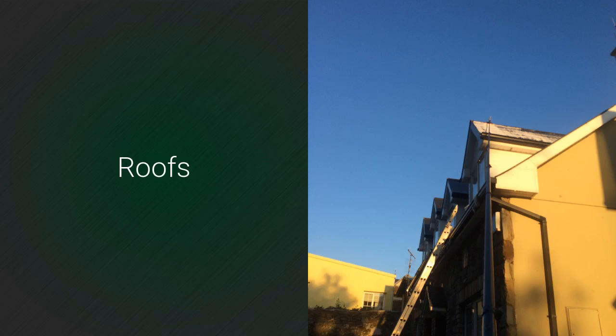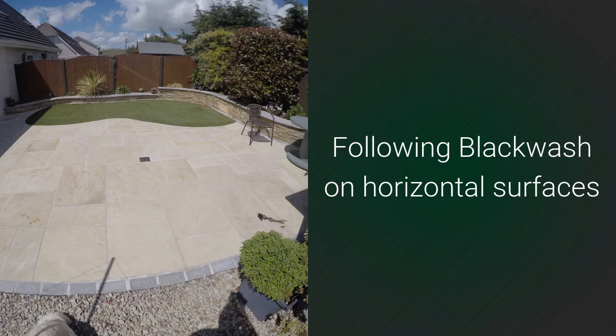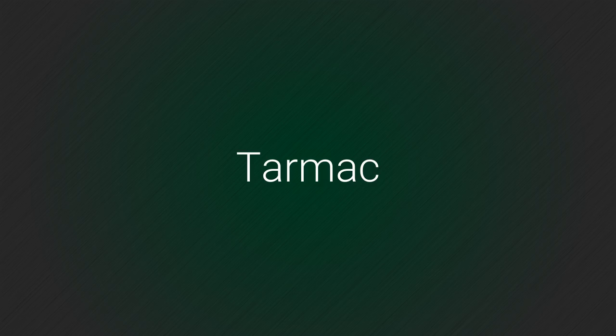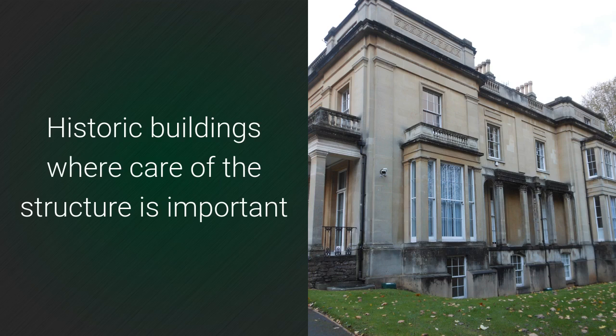Roofs, any surface following power washing, following blackwash on horizontal surfaces, tarmac, rendered walls stained red or green, historic buildings where care of the structure is important.